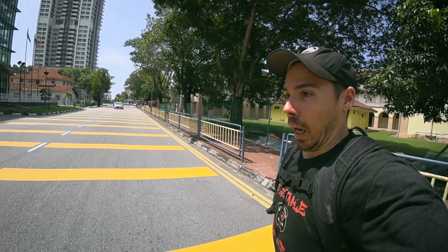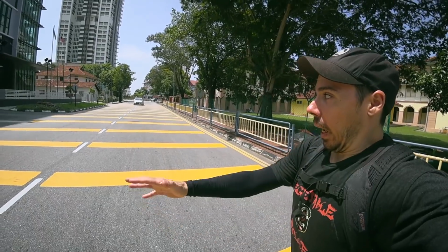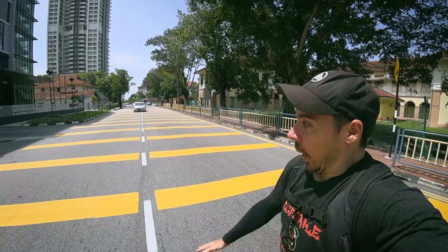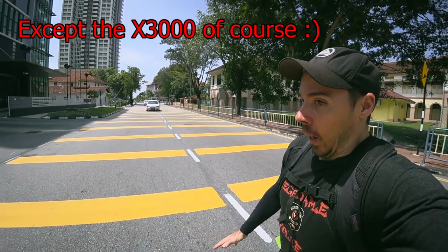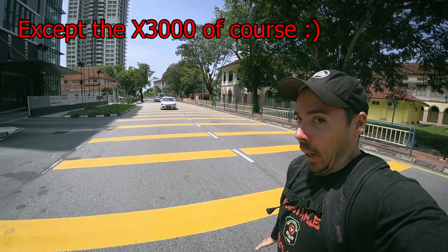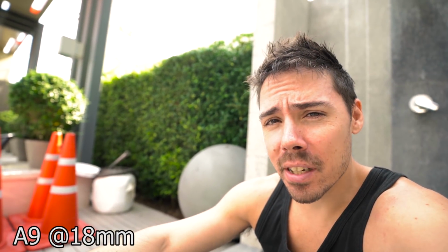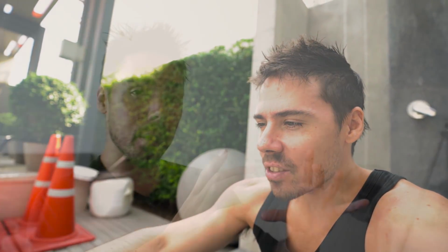But when it comes to stabilization, Panasonic and Olympus are king. Sony is shit. They're absolute shit. From what I'm seeing, every video I've ever seen from a Sony handheld, it's shaky. I don't like it. Maybe they will improve it on the A7000. That's what the rumor says. They're going to make a bigger body with better image stabilization inside.